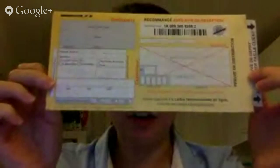So you send this document within 90 days, and you use a form that will become your very best friend. This is called un recommandé avec accusé de réception. It is a form that you use anytime you send anything official in France. If you send any documents to the government, if you cancel a contract with your insurance provider, if you want to close your bank account, if you want to cancel your internet. Anytime you send anything important, you use this form. And I cannot stress that enough.